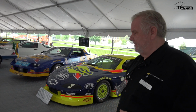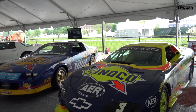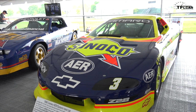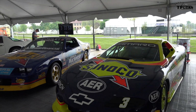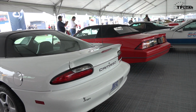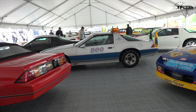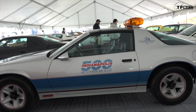Now, how about these? Are these pace cars as well, all these? These are race cars. Race cars, yeah. And this is a Ron Fellows car. Camaro makes a great platform for a race car from an aerodynamic standpoint, and it's hard to beat the powertrains that GM has put out in these cars. So let's keep going. So we got the '82 pace car. That was a classic shape, huh? Yep.